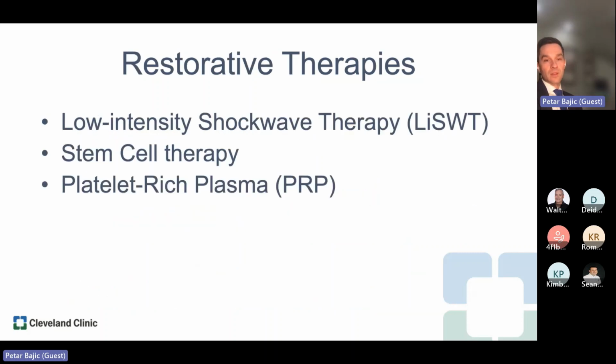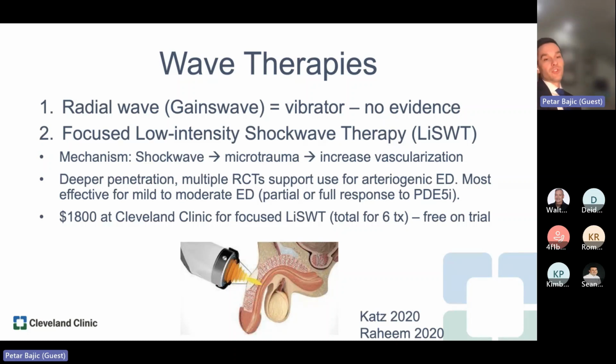Moving on to restorative therapies, these are the ones you're most likely to hear about on billboards and on TV or radio. The biggest one is called wave therapy, and we'll talk a little bit about a couple different types of those. There's also stem cell therapy and platelet-rich plasma, or PRP. There are two different kinds of wave therapies. The most commonly advertised one is called radial wave therapy.